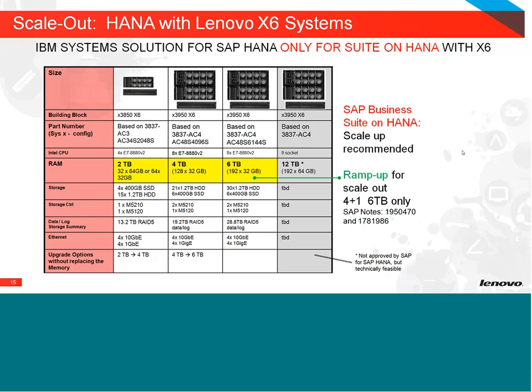Now, on the previous chart, all of those systems can be used with the Business Suite. These systems that I'm showing on this page can only be used with the Business Suite. They cannot be used for large scale-out configurations. This is important differentiation because it's critical that you understand the customer's use case and know the limitations and restrictions of which system is appropriate for which scenario. So again, the previous set of configurations will work for the Business Suite, the transactional systems, and with BW or analytics scale-out solutions. This set of charts and these configurations will only work with the Business Suite.